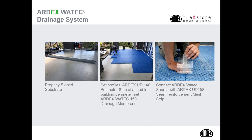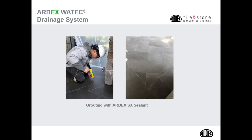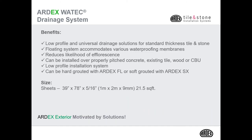After checking the substrate for flatness and proper slope, the edge profiles are attached. Then, laying out the ARDEX UD146 drainage mat, seen in the second picture, and connecting all the mats together with the ARDEX seam reinforcement tape. The mortar, ARDEX X90 outdoor in this case, is then keyed in and combed onto the surface. The tile is installed in a typical fashion. The joints can be finished with ARDEX SX 100% silicone sealant or ARDEX FL high performance grout. Again, the ARDEX WATEC 150 allows for the lowest possible height and utilizes typical thinset tile installation methods. Next, we'll watch a short video on the WATEC 150 system.